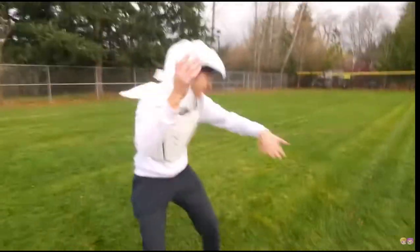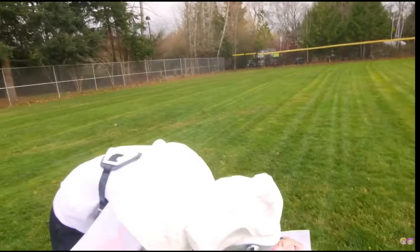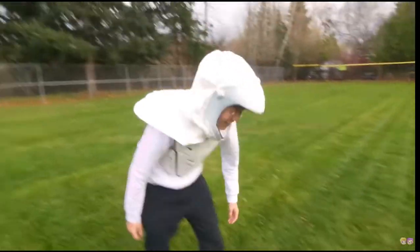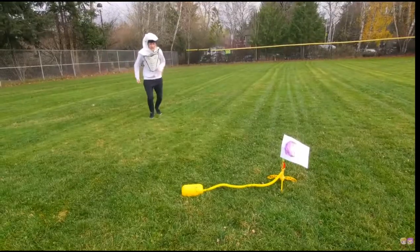Are you kidding me? Wait, where'd it go? Wait, where's the rocket? No, seriously. Oh my gosh. We have a flag now. Okay. The aliens are gonna see this as the flag from Earth. This is the first message to the aliens. Here we go. Okay.